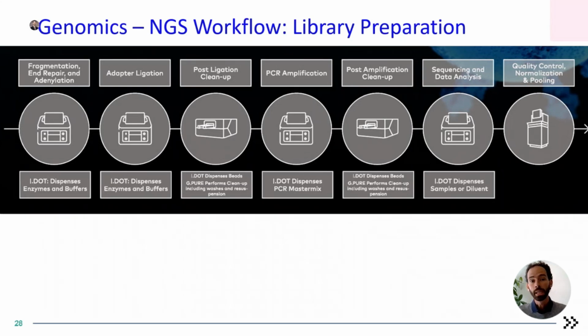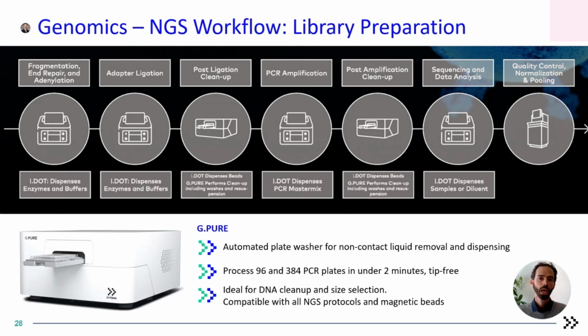Along this workflow, there are cleanup steps needed to purify, wash, and size select the DNA sample. These steps are classically performed manually by the scientist with a magnetic plate holder and a hand pipette, something that can lead, of course, to interwell variations, time loss, and the considerable use of pipette tips. A solution to this is to include an automated plate washer in the workflow, like the GPure from DISPENDIX. Very briefly, the GPure is an automated plate washer for non-contact liquid removal and dispensing. It can process 96 and 384 PCR plates in under 2 minutes without the use of pipette tips. It's compatible with all NGS protocols out there and magnetic beads that are there in the market.